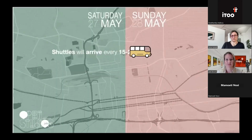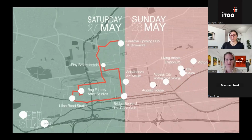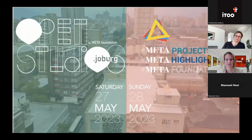There is also a connecting shuttle which will link each of the venues to each other. This hop-on, hop-off service will mean that there is a shuttle arriving every 15 to 20 minutes. This year, we've actually created 2 loops, so you can go in one direction or the other direction, depending who you want to see and what you want to do. This will allow you to seamlessly move between the spaces. We look forward to hosting you at the largest on-the-ground visual arts festival in Johannesburg.